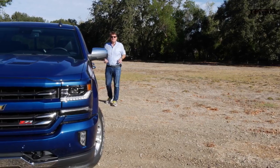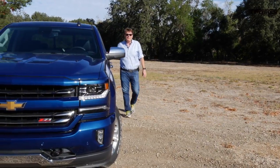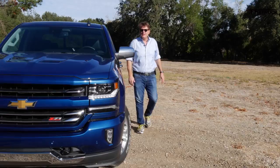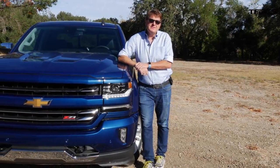The important numbers that I can share with you is that this Chevy has a payload capacity of 2,260 pounds, and of course, here's a big number, 11,000 pounds. That's its towing capacity.